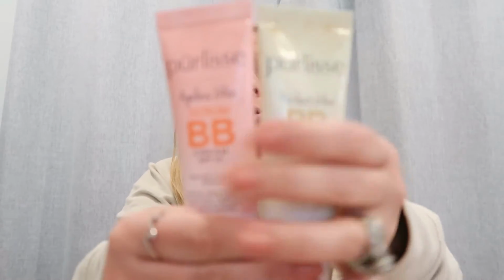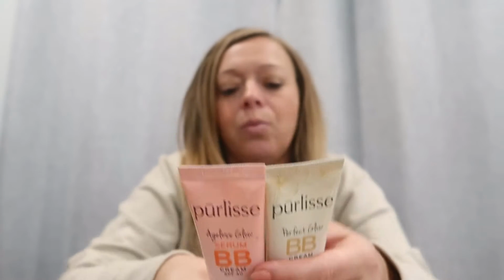All right, so with my Yansa foundation, I like to use that a lot of the time on the weekends. I like to use my Purlisse BB cream during the week, especially if I am staying home and don't really have to go anywhere, but I still want to use makeup. If I'm just staying home, I still like to get ready and put a little bit of makeup on, because it makes me feel better, and it makes me more productive than not doing anything. So I like using Purlisse's BB cream. Like I said, I first use their primer and then I go back and forth between their Perfect Glow BB cream and their Ageless Glow BB cream. I like both of them, so it's just whatever mood I'm in.